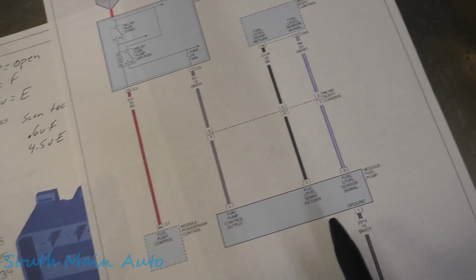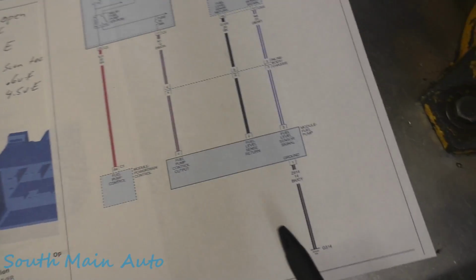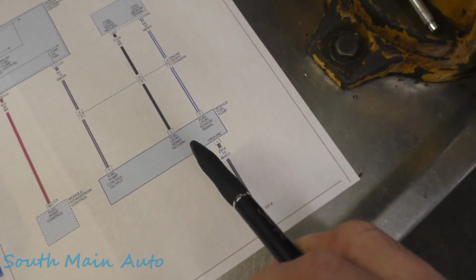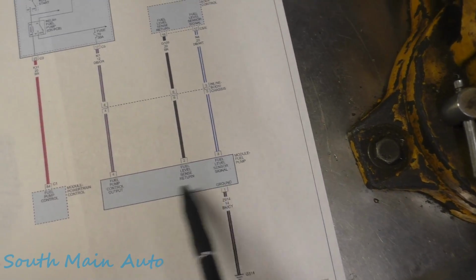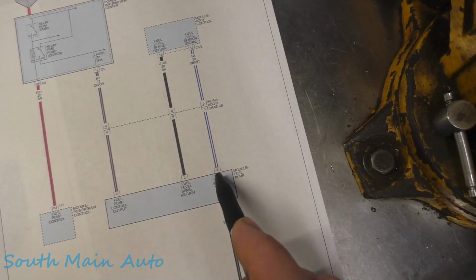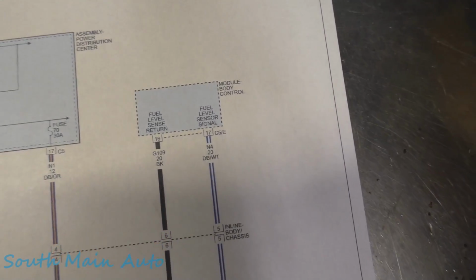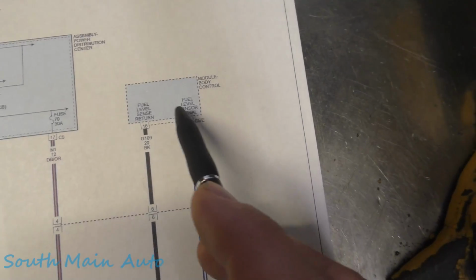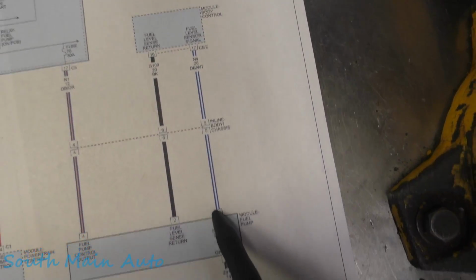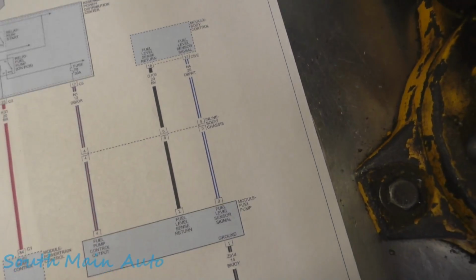All right, folks, I got us some knowledge here. I got us a wiring diagram and the connector and a little bit of info I learned in service data. Pretty simple setup, pretty standard fuel level sensor. So it's a potentiometer, signal wire, ground wire going into the fuel level sensor, coming from the body control module. Puts out a voltage on this wire here, and then the signal return, the ground wire there.